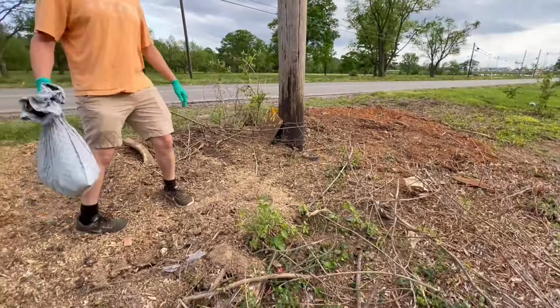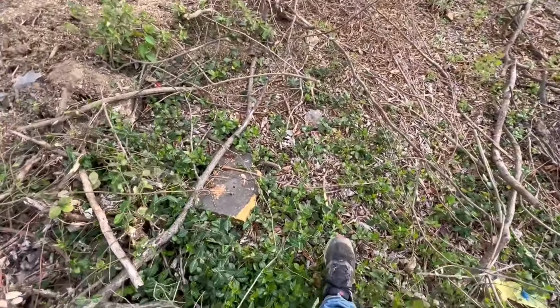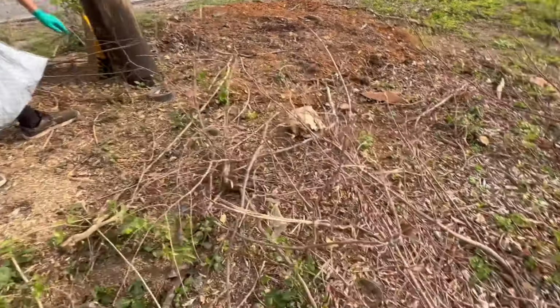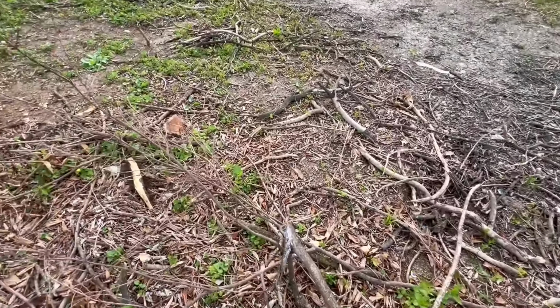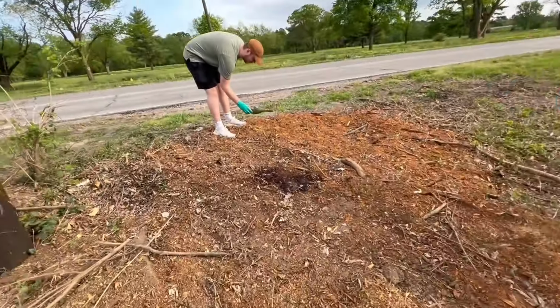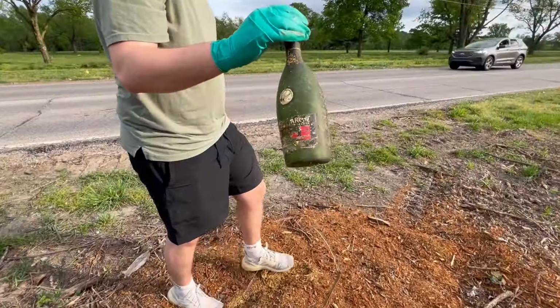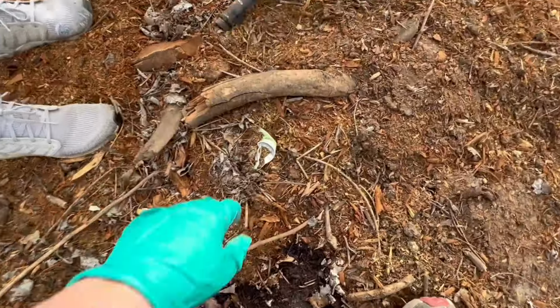Looks like there's some little shredded can. Some remnants of that one floor. Some foam or something. McDonald's. Unfortunately, not a whole lot in the can department. There's like a Remy Martin. We got some glass though. Oh, look at that. Remy Martin.